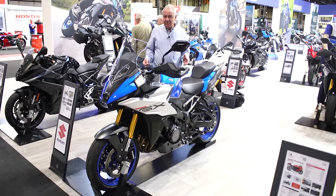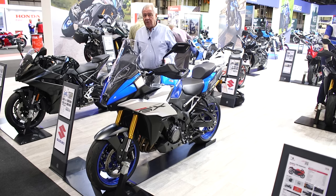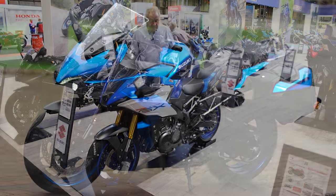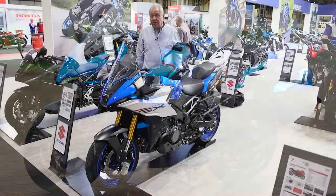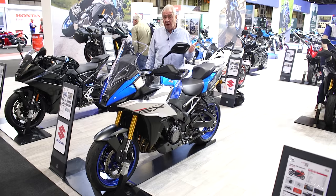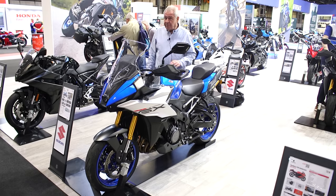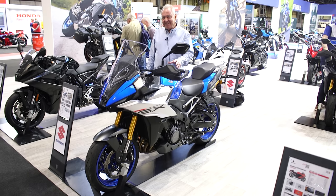This is a new bike from Suzuki, and I was particularly looking forward to seeing it because some of you may recall I've actually got the GT1000 version, and we've done a lot of miles on it, really enjoyed it. We've been down to Portugal earlier in the year, and I personally have done a solo run up to Scotland, and it performed perfectly. So I was really intrigued to see this new one come out.